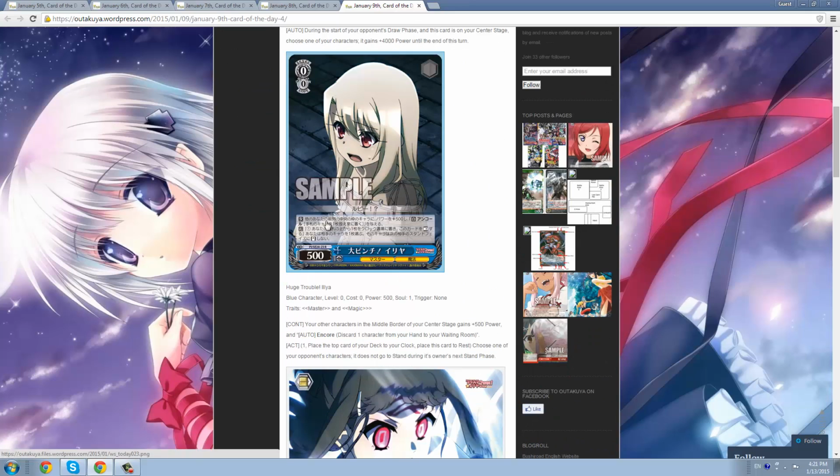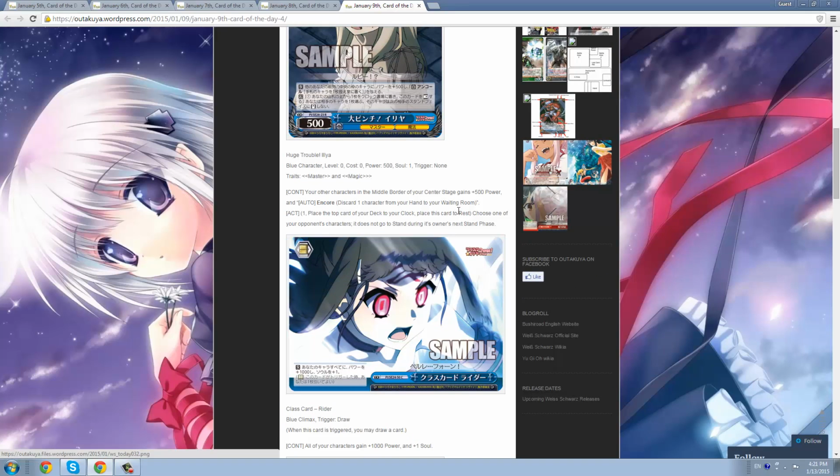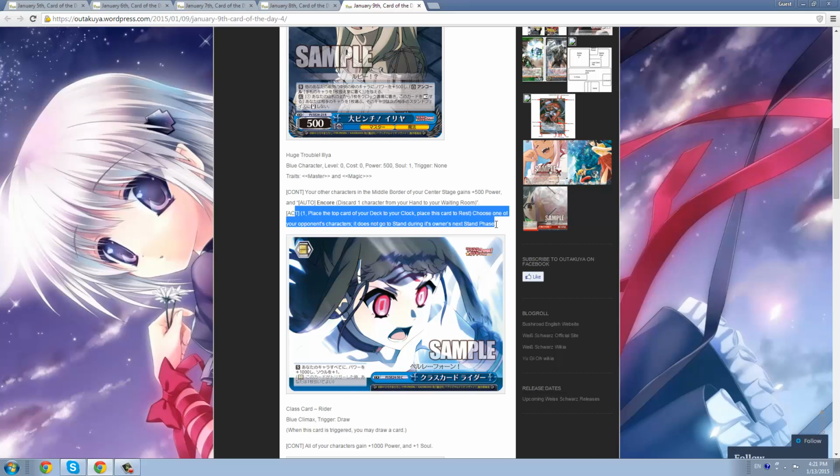This Illya is a 00500. She's R, Magic and Master. What she does is she gives the center character of the front stage 500 power and hand encore. And she has another effect: you can pay 1, clock yourself 1 damage, place this card to rest, and if you do, choose from your opponent's characters, and that character does not go to stand until that owner's next stand phase.